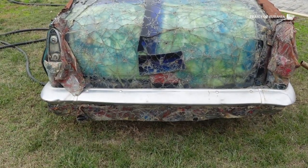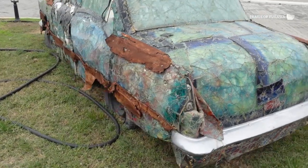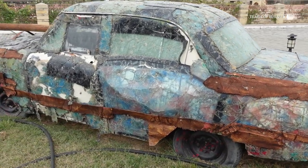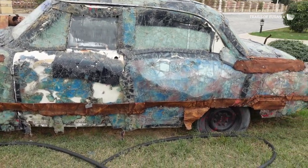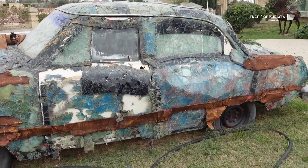And this is the Gala 21, Soviet made manufacturer. Wow, looks like it's covered by glass.